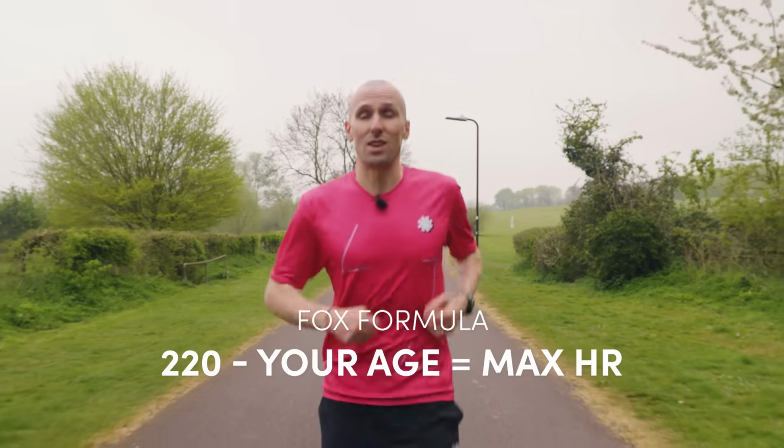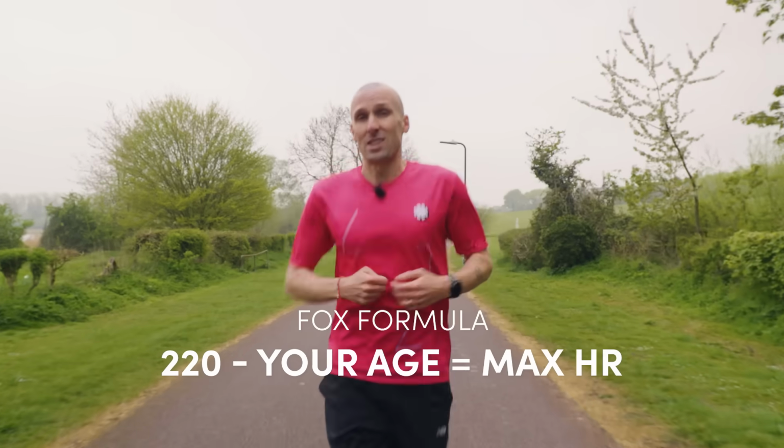Now, you'll need your max heart rate, and a lot of sports watches can work that out for you, but if you don't have access to that and you don't want to undergo a stress test to find out what it is, then a really rough rule of thumb is to take your age away from 220 to give you that max heart rate figure. And then to calculate your resting heart rate, simply measure your pulse at rest whilst you're not exerting yourself.